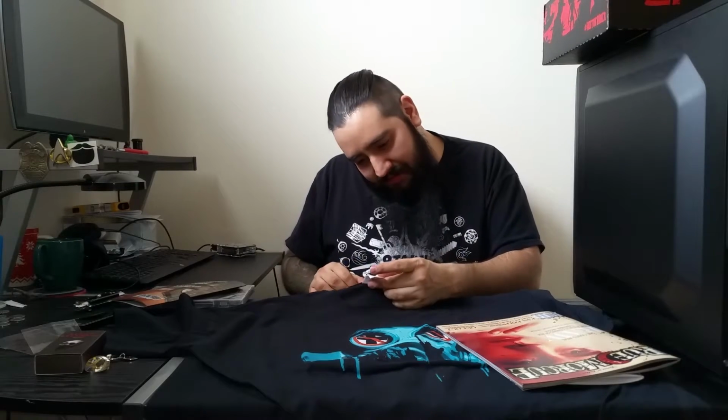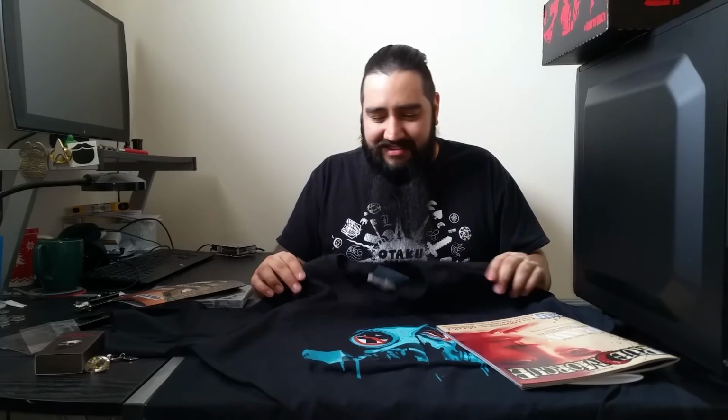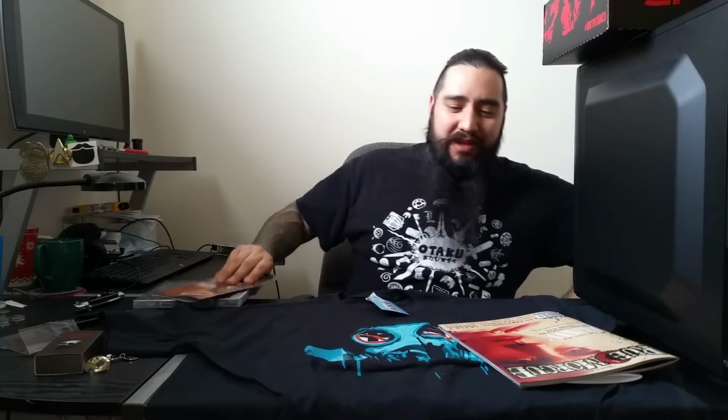Nerd Block. Huge difference, man. You can just feel it. You know how cheap shirts have that plasticky feel? That's how this feels, like a polyesterish feel. It says heavy cotton, but it feels thin and cheap. It's more like lightweight cotton. Yeah, I wasn't too pleased with this one.